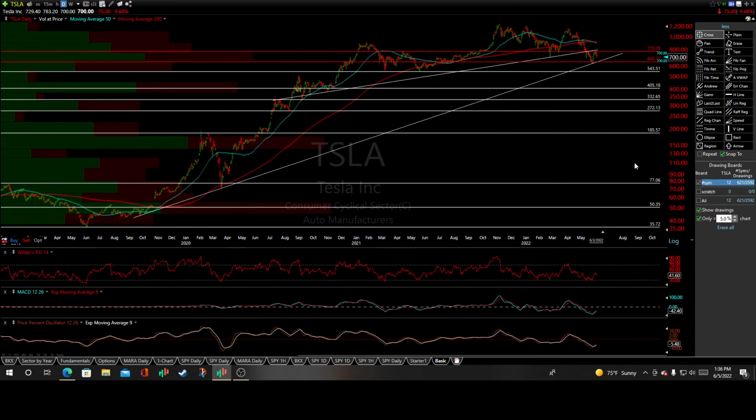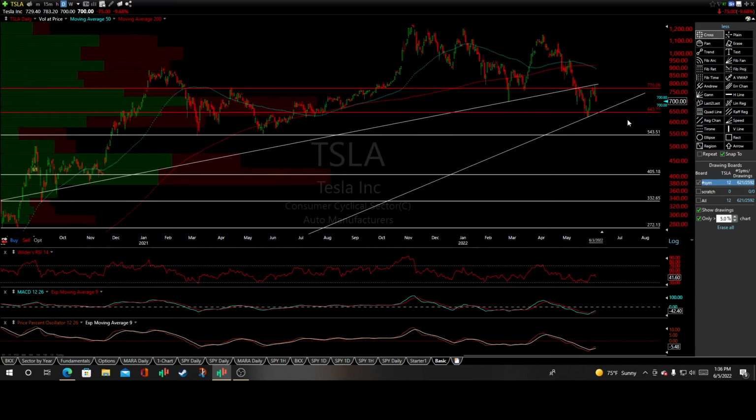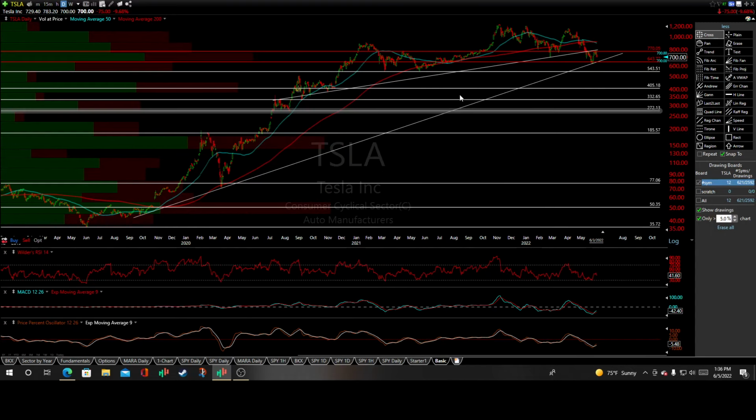So again, we'll see what happens. Huge volume map price indicators up in this region, and we'll see how it plays out.